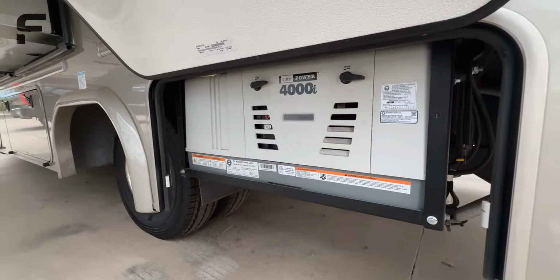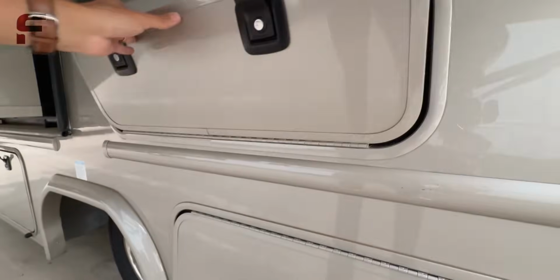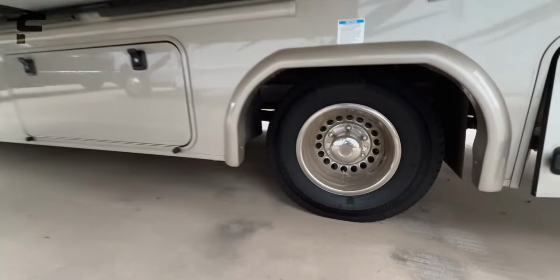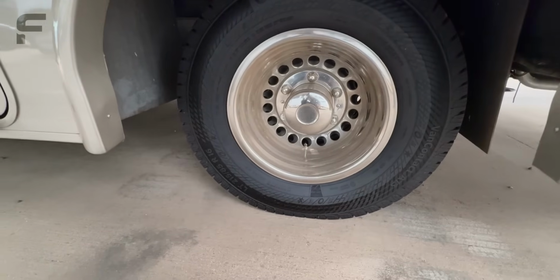Coming down underneath here, this is your 4,000 watt generator. Again, it is a propane generator on here, and this is coming with a 80-pound propane bottle. Oh, open this up right there. There we go. Got your storage space. That is underneath the bed, so that's also accessible from under the bed. Your tires here, these are Continental tires, and it looks like these are a 215/85 R16 tire.